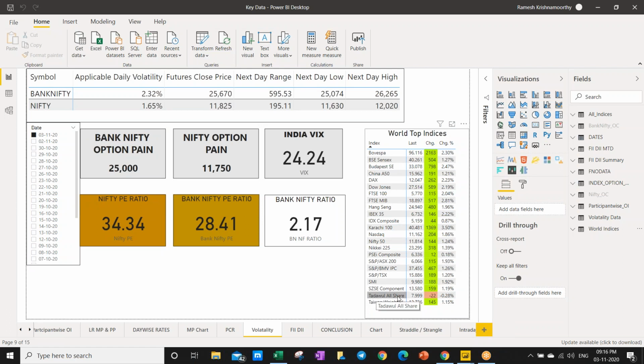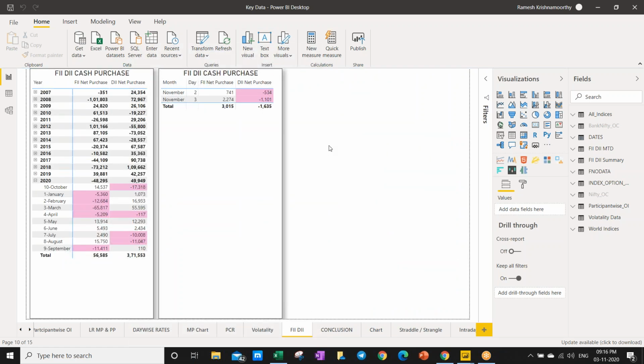I think this is the Saudi Tadawul, which is showing just 22 points minus. However, everything is green. So tomorrow, whether Donald Trump comes or Joe Biden comes, whoever comes, the market is going to be bullish. That's what the market is selling. Nobody's bothered. And coming to the FII data, in the cash market they made a purchase of 2274, and DII made a cash sell of 1100.